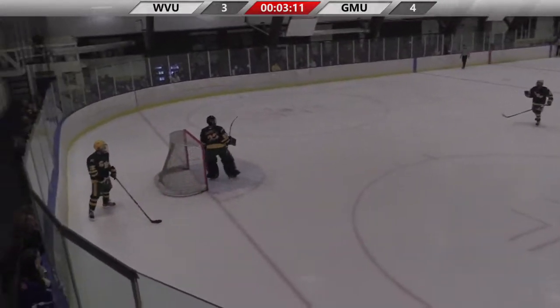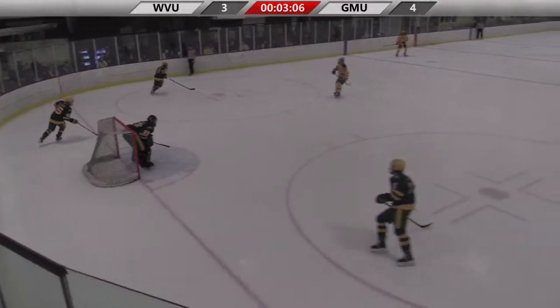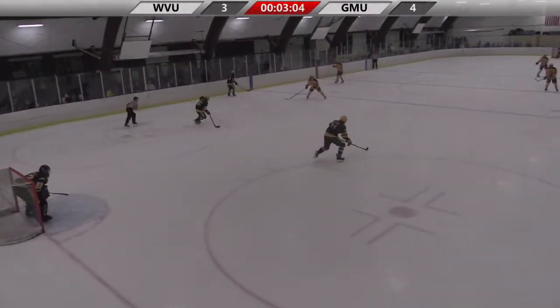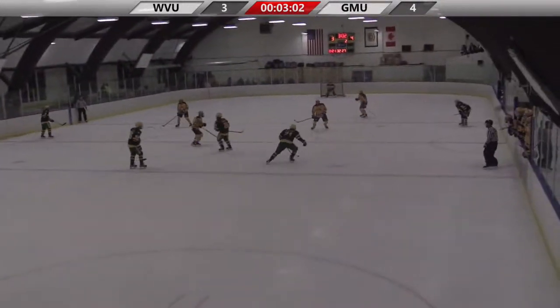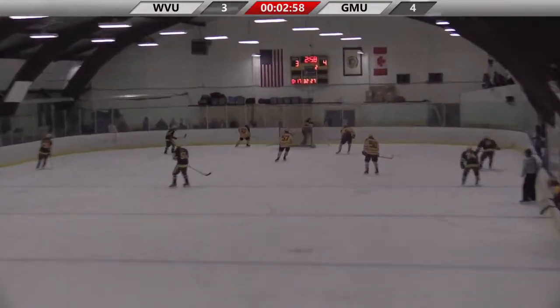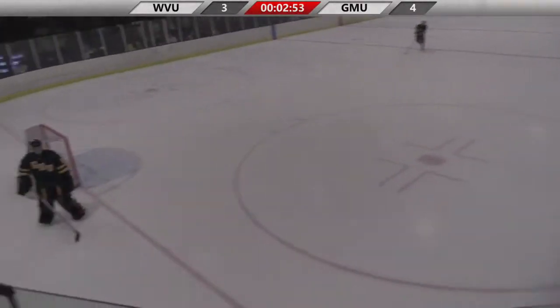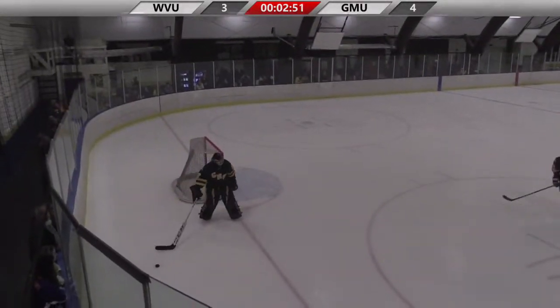This number 55, that is Quinn Alley, trying to figure out where to go as he leads the Patriots back up the ice. Patriots send it in. 15 to go on the penalty kill. And that one is sent away and cleared down by West Virginia.